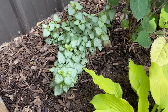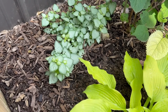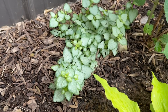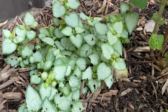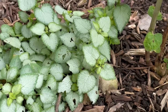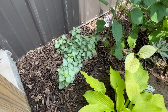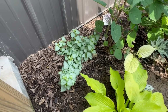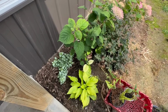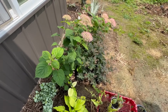There's some more lamium that I planted about 2 weeks ago or so, and look at the new growth. All over it, there's new growth. So it's doing really well here. It gets lots of water because this is sort of a low spot, but it seems to be okay. I'll just have to keep an eye on it. Something's eating it, but I'm not sure what. I probably need to sprinkle a little bit of slug and snail bait there.